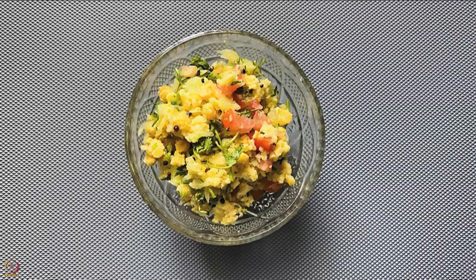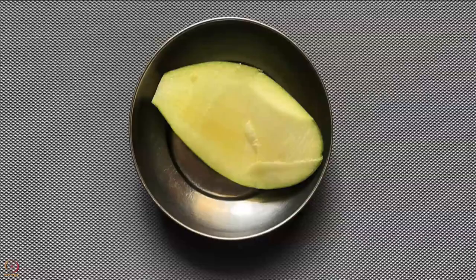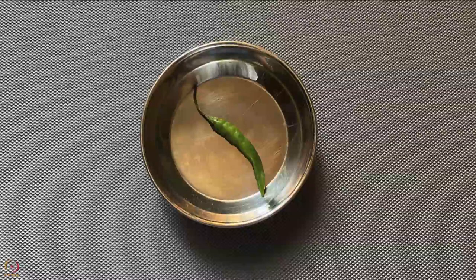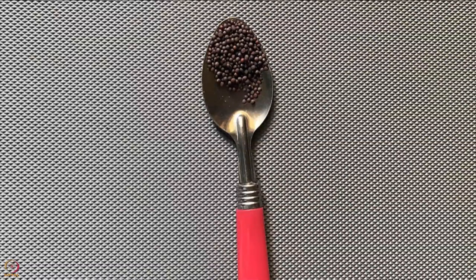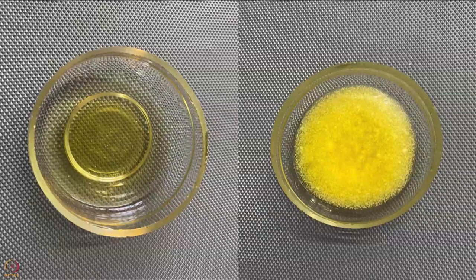The last recipe is raw mango and split Bengal gram chutney. For this recipe, you need 3 tablespoons of split Bengal gram, half or 60 grams of raw mango, half tomato, 1 teaspoon grated gooseberry, 1 green chili, 1/4 cup or a handful of coriander leaves, 1/4 teaspoon mustard seeds. Use salt according to your taste. You will also need 1 tablespoon of oil or ghee.